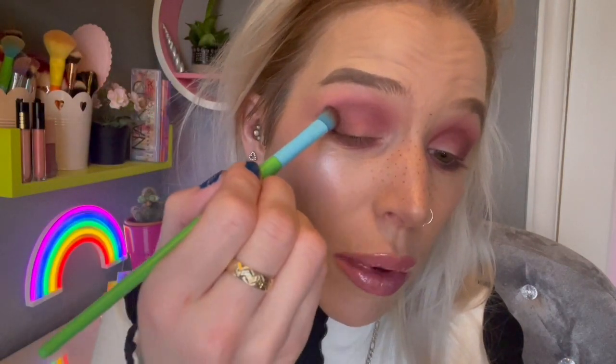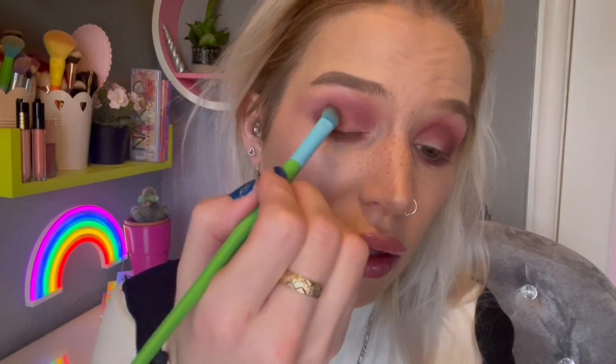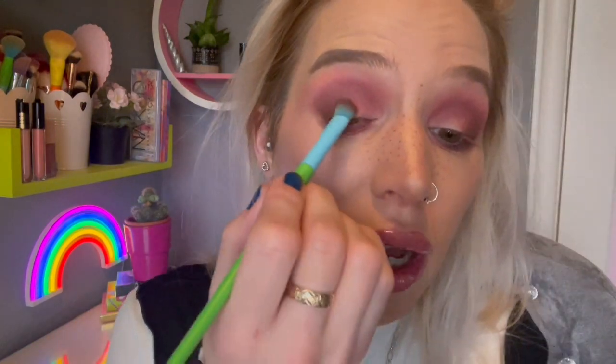Okay, so this is an angled brush. I'm going in with the angle pointed out to try and create a little bit of shape with my eye. It's easier said than done, if I'm being honest. It was easier on the other eye, and then I thought, oh, I'll let everyone know what I'm doing, and now I'm showing you on this eye and it just looks like a shit show. Oh my gosh, guys, you'll be so proud of me.